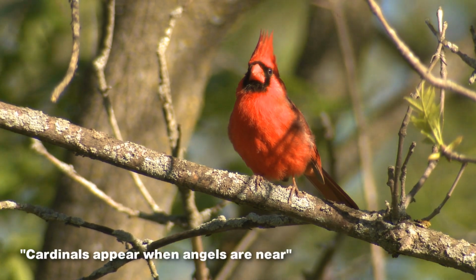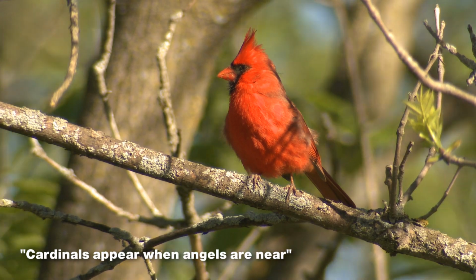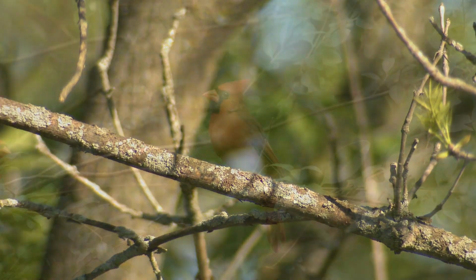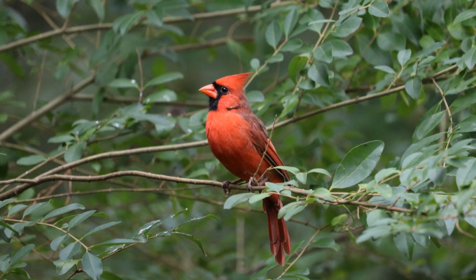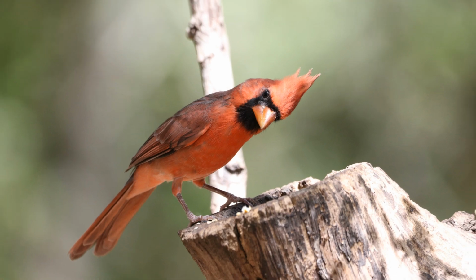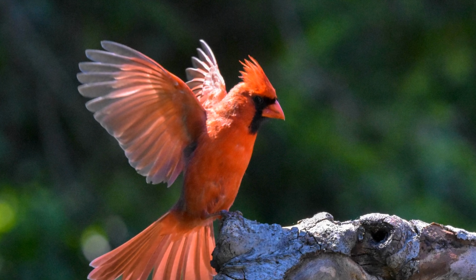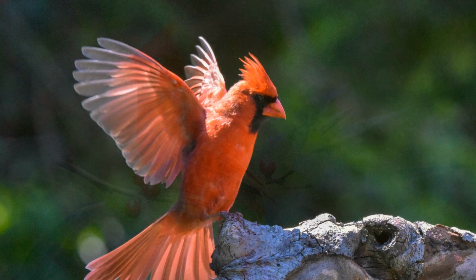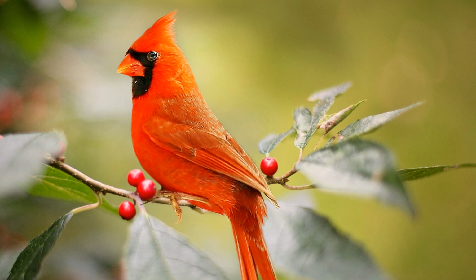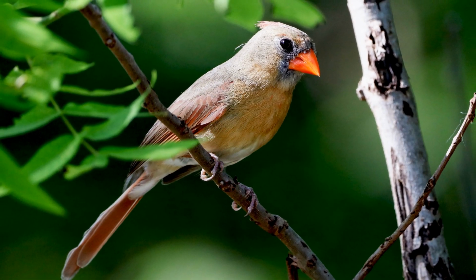Cardinals appear when angels are near. This saying is based on folklore and the belief that cardinals are messengers from heaven. A cardinal sighting is interpreted by some as a visit from a deceased loved one, signifying their presence and support. For others, spotting a cardinal often carries a positive message of hope, new beginnings, and good luck. Due to their monogamous nature, cardinals are associated with deep love, commitment, and strong partnerships.